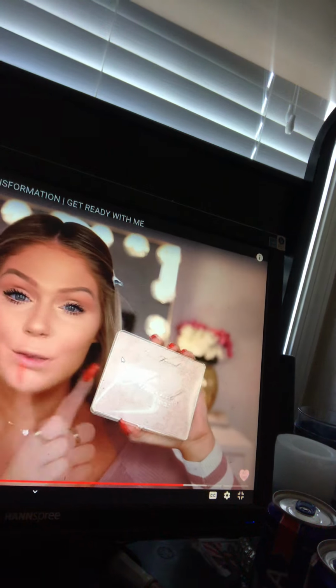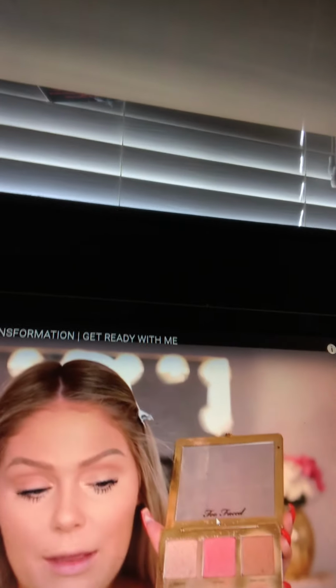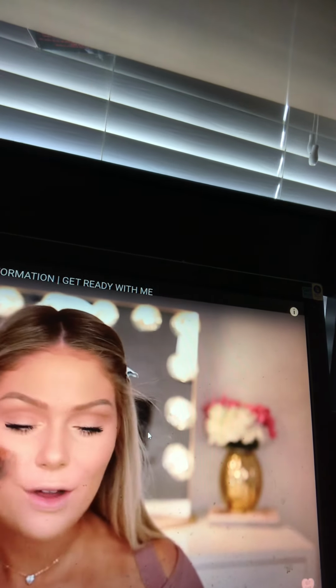Like I said, for the face, we're still going to go in with that Too Faced face palette. The first thing that I'm going to use in here is the Trop It Like It's Hot. This is the shimmery bronzer. I use this all over the face. I love to do this just to add warmth to my face and also just to have some bronzer. Okay, doing the bronzer thing.